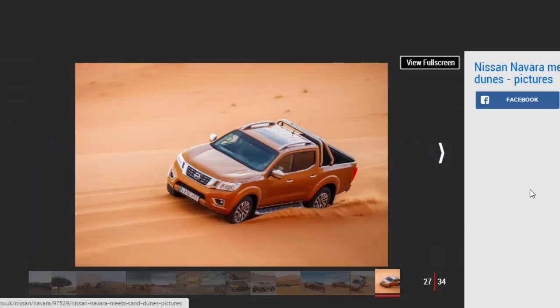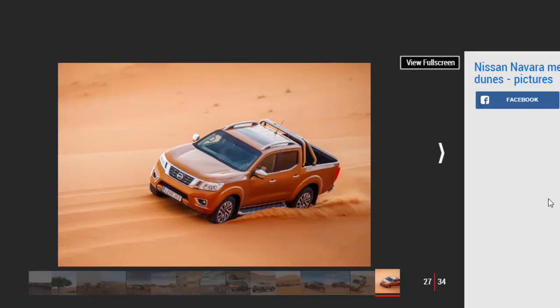Still though, after a few practice runs, we got the hang of it. The tactic is to floor the throttle and keep your conviction as you speed down and then up the inclines. After a few practice runs, the Navara came into its own. It danced around the dunes like a vehicle half its weight and had enough punch to get over even the steepest sand mountains in the area.